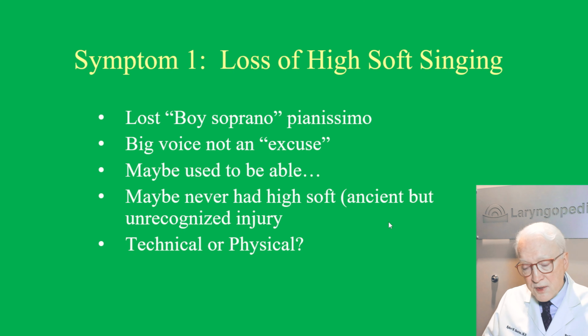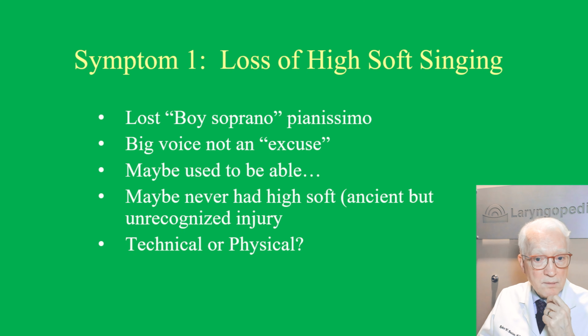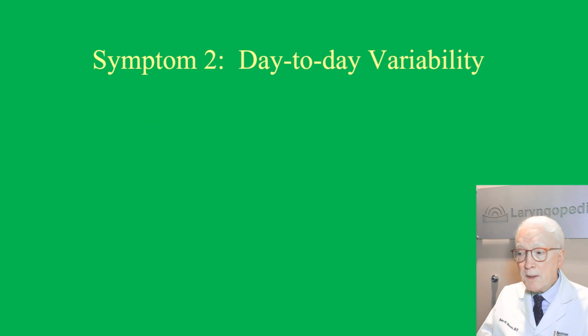The question rises, is it technical or physical? And I would just say that even in untrained singers, people who have good ear and they can match pitch and they can do what I ask them to do with their voice, they often can do very good voice soprano pianissimo. Maybe it's not super skillful, but you can tell that there is no injury on that pair of vocal cords. Symptom two, day-to-day variability.